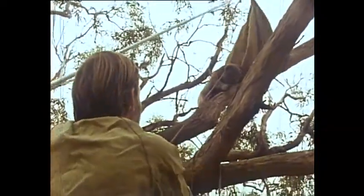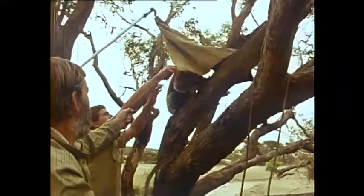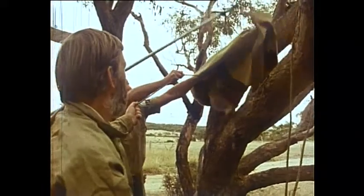The capture of koalas causes them only a short period of discomfort, and it is a necessary part of the research we must carry out.